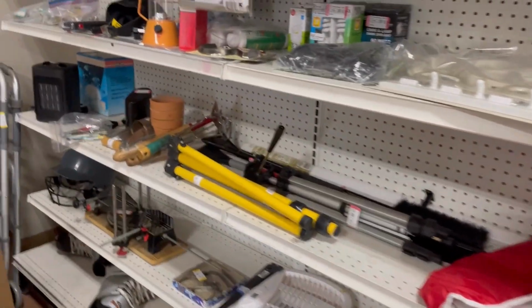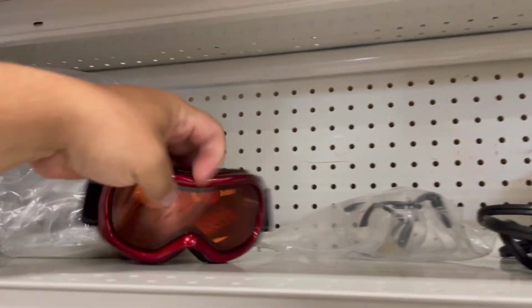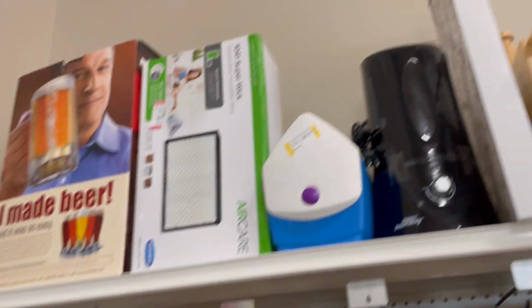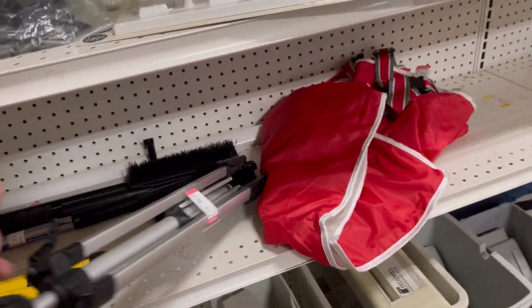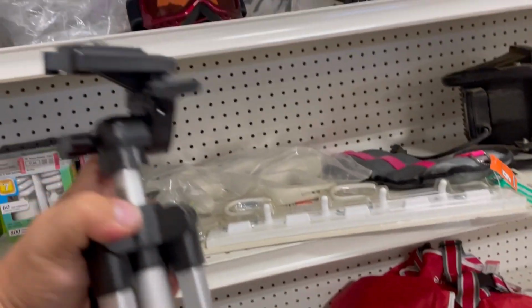Asher had a tripod in his hand the last time we were here, and he was upset that I didn't buy it because it was broken. So I didn't buy it. I told him I'd buy it, and then he went to the car, and then I figured out it was broken after he was already in the car with his mom. This one looks like it's in better shape, so I will get that one for him instead.